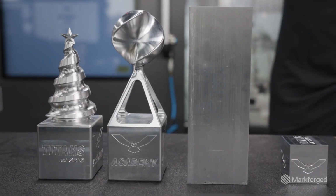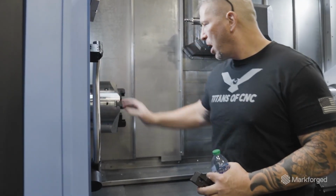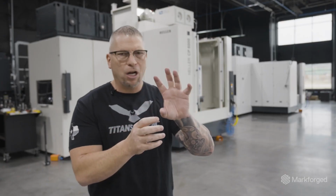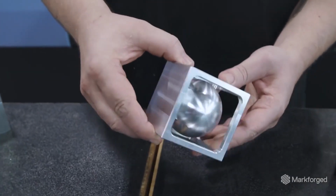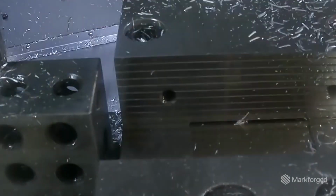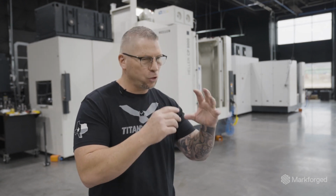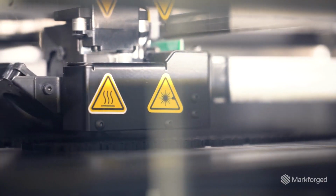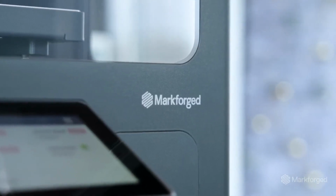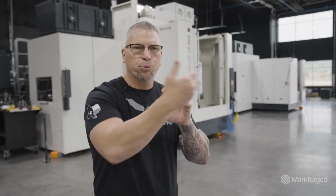And when it comes to elite machining, it's all about the fixturing. So you have to take the part and you have to figure out how you're gonna hold a complex shape. And before, as a machinist, I'd have to spend days and even weeks figuring out how I'm gonna actually design these tombstones, how I'm gonna design the fixturing. But because of Markforged and the additive solutions that we have at our fingertips, you literally can just take your model and you can print it.